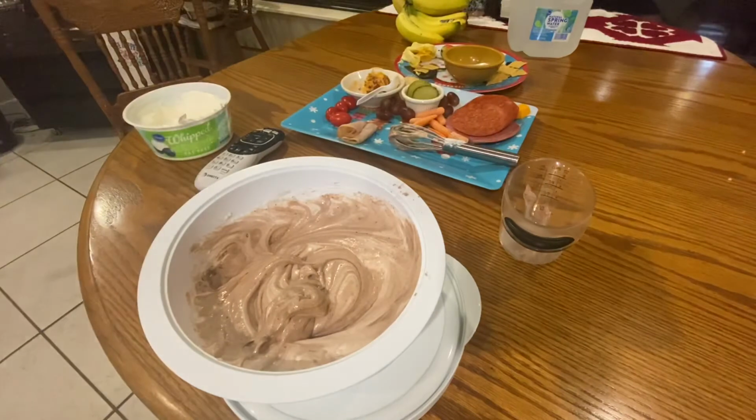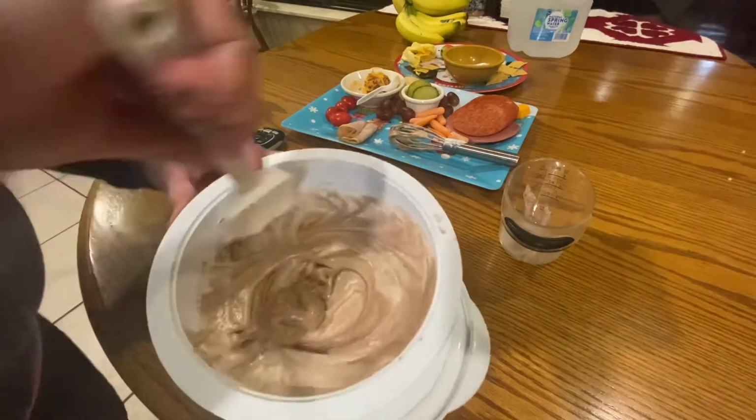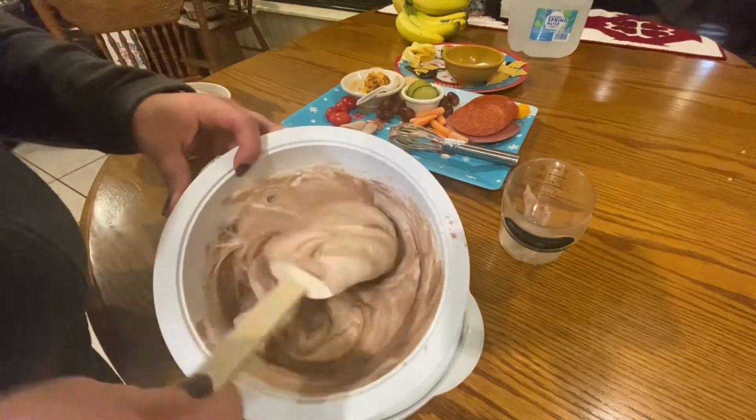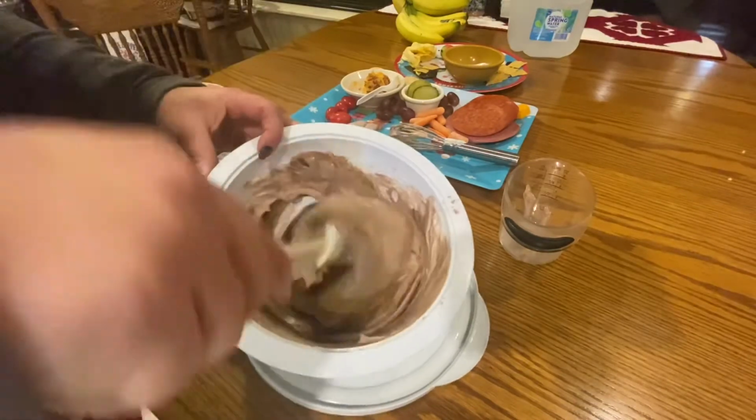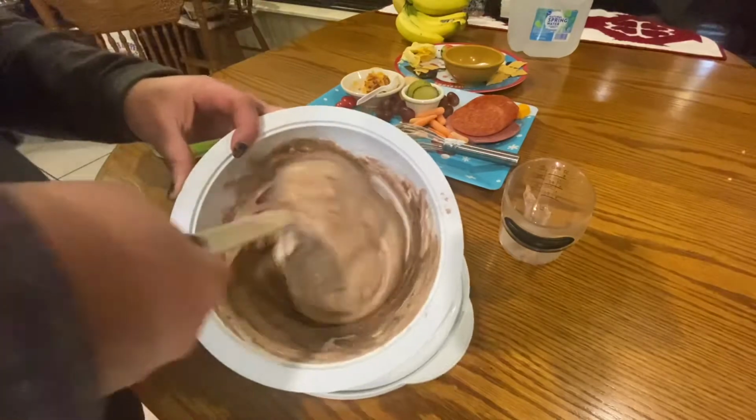Kids are done with that anyway. Let's see. There's the pudding. Like, I know there's more down in there. I probably used 3/4 of a tub of the Cool Whip.